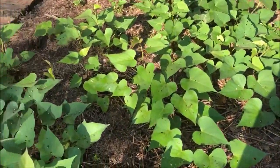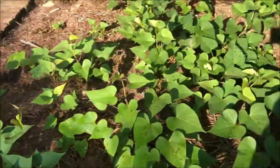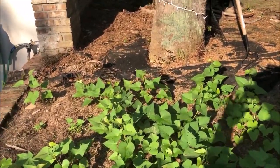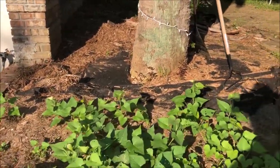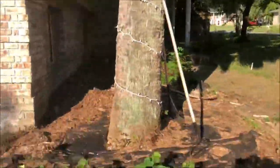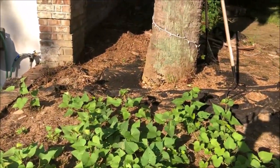It's really soon going to start covering enough that I can start pulling stuff off. And I'm going to do a whole post on sweet potatoes and slips because I got a bunch of stuff upstairs, but slowly converting this bed into all sweet potatoes. Do you grow your sweet potatoes under your palm trees? I do. All right, so that's the first garden tour.